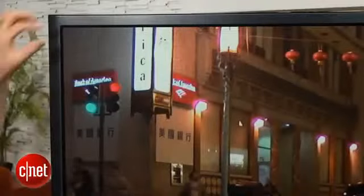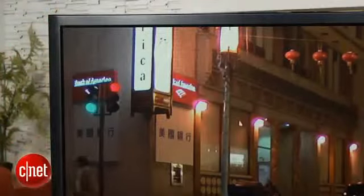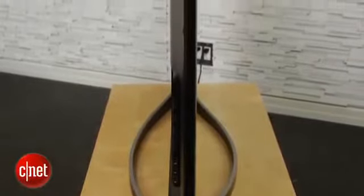In addition to the stand, I also appreciate the TV's very narrow bezel. It's got a nice metallic grayish finish here. Looked at from the side, it appears a little bit like an LED TV, not a plasma. All told, one of the nicer looking plasma TVs we've ever seen.